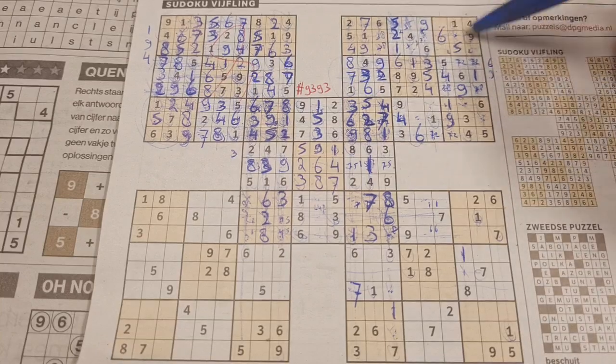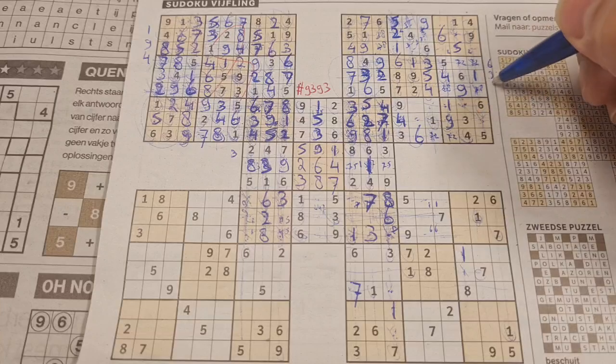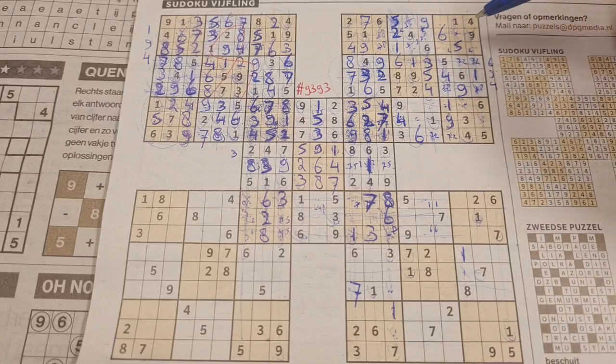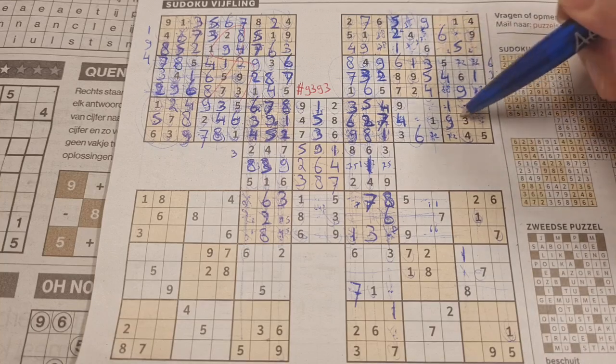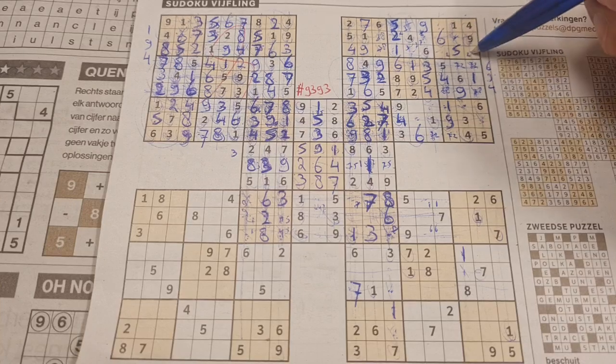Four. And all the fours are used. I can't see. This is number three, number four. I need a three here. Well, I need a three in this big square. We have three in this column, so no three in this box. So three should be here, here, or there.